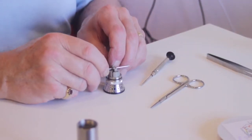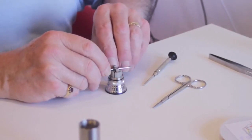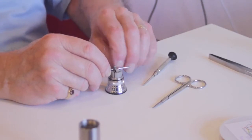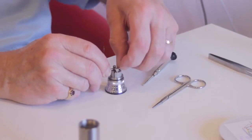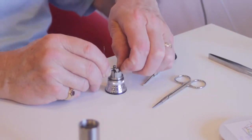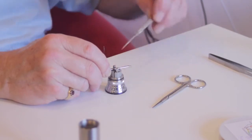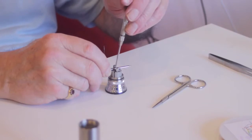Right, so come... Is it in? I think so. Right, hold that in place and then tighten the screw down with your other hand if you can. It's just making sure that that wire is held in place.